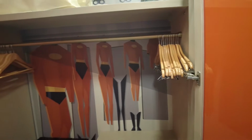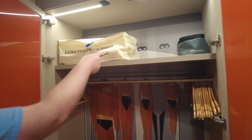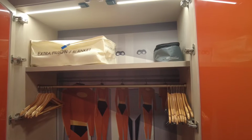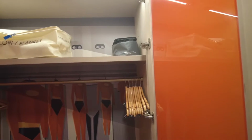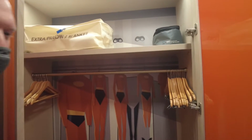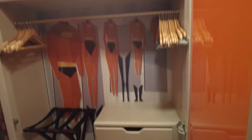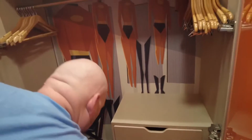Storage. I like the closet. Closet with like the little Incredibles costumes. Extra pillow, the blankets, mask are up there too. Extra mask. And a steamer? That's interesting. Yes. Because they don't have irons or ironing boards, they provide a steamer. Nice. Drawer space. Luggage rack.